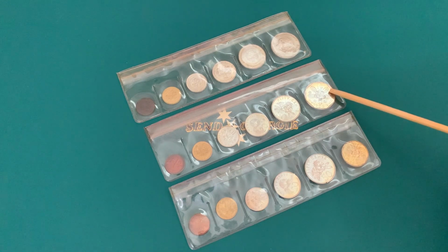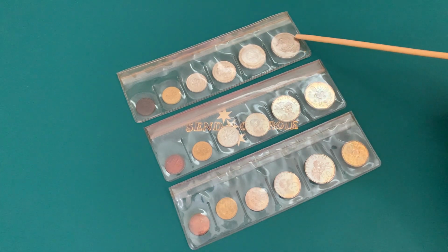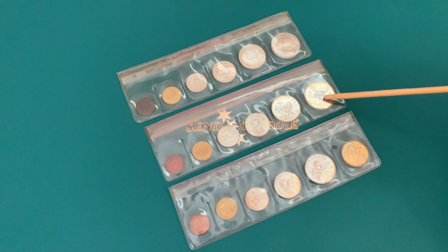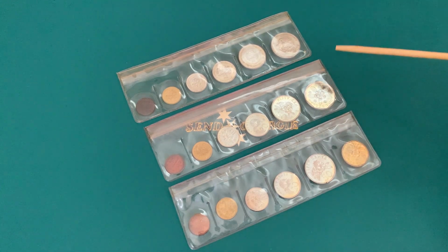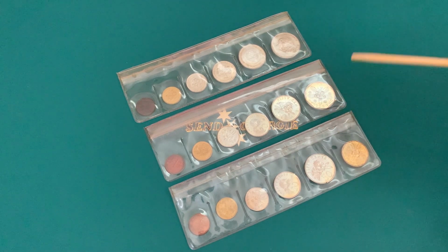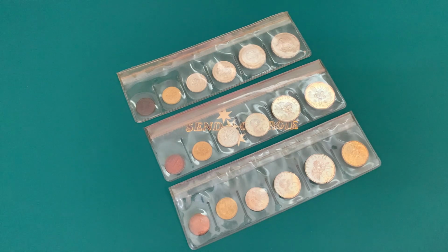Now this $1 coin was only issued in 1986 and 1987 and only in these two sets. The mint replaced these two coins with a much smaller coin in 1988, and this coin was minted in aluminum bronze. The two previous coins were minted in copper nickel. Now I know it's difficult for you guys to see the coins from there, so I'm going to break out one of the coins and show it to you.